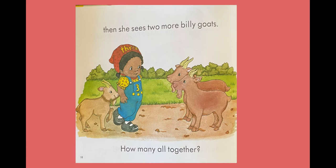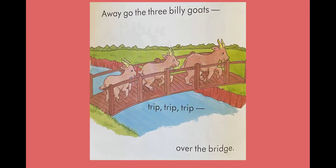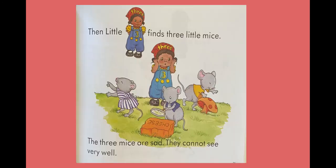She finds one little billy goat. And then she sees two more billy goats. How many billy goats all together? Let's count. One, two, three. Three billy goats. Little Three finds three apples for the three billy goats. Away go the three billy goats. Trip, trip, trip over the bridge. One, two, three.